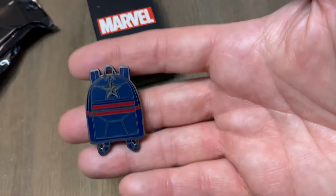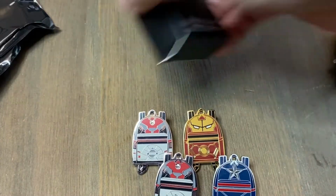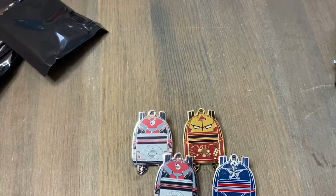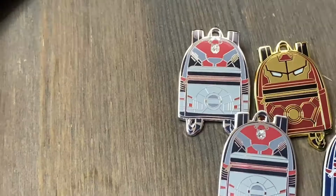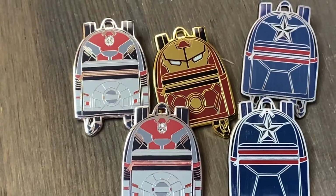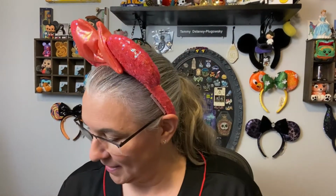Box number 4. There's Captain America. That's a nice pin too. And last but not least, box number 5. And it's another Cap. No chaser in this one. Wah wah. Here's a close-up just so you can see what they look like. Beautiful. All right, so there you go. We got our 5 Marvel boxes and our 5 Villains boxes. And I got a few repeats, but that's okay. I'm not unhappy with that.